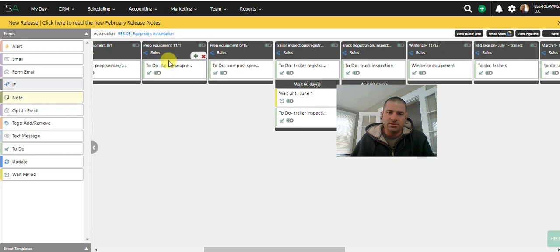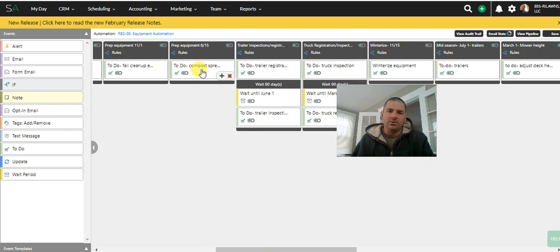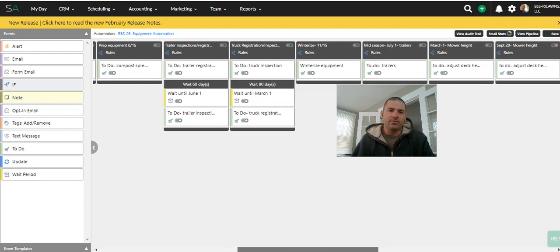Same with November 1st. This is all fall cleanup equipment. Anything used for fall cleanup is tagged. It makes a to-do for the mechanic to make sure it's ready to go for the fall. And June, we do compost top dressing, so make sure the compost top dressers are ready.